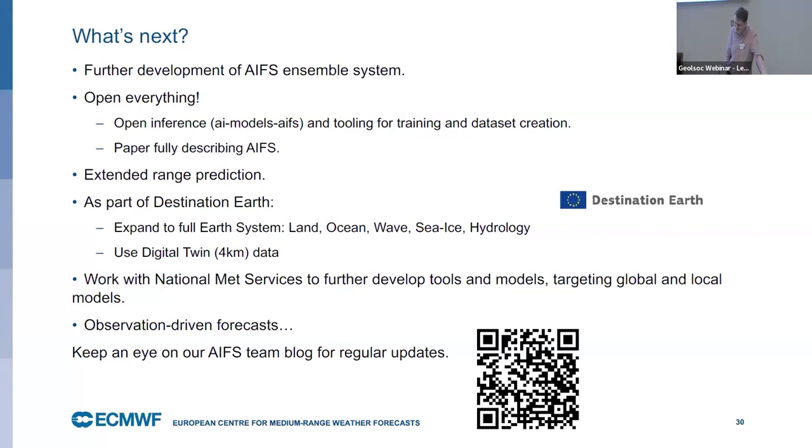Lovely, thank you. And can campaign customers get IFS grid output faster than 1 hour after the real-time dissemination schedule? Soon. I think we're still building our pipelines, but yes.